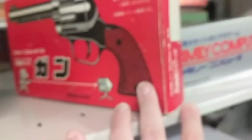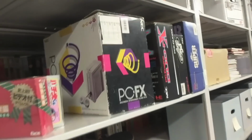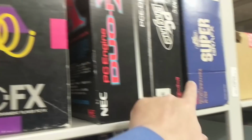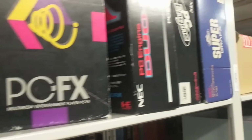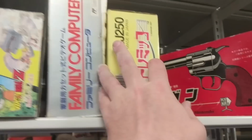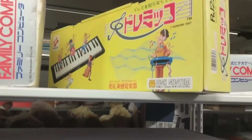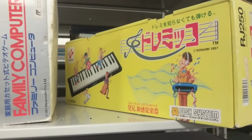Yeah, that's what their light gun looked like. Looked like an actual pistol. Got a boxed PCFX. Of course they do. Got the Duo RX? Of course they do. PC Engine? Of course they do. Even have the keyboard. This is for the Famicom. And that game specifically, the Do-Re-Mi.